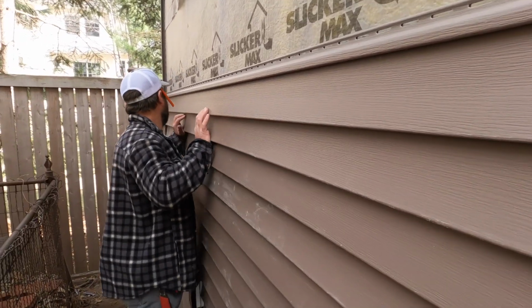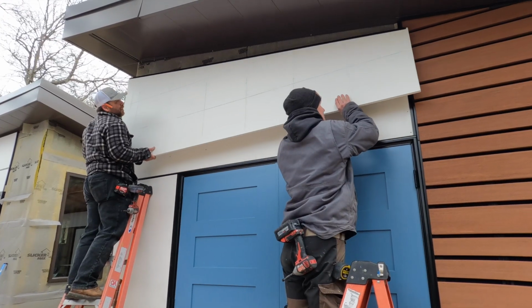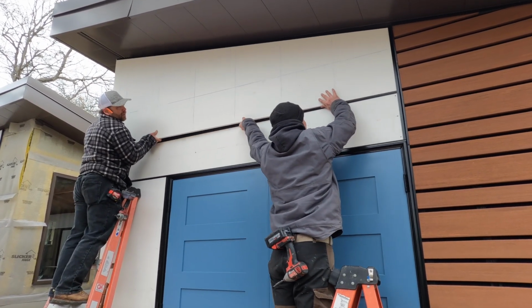Next time, we're going to dig into the siding package for this place. High quality vinyl, some panel and channel, and even a little open cladding that OA Design Build is getting known for.